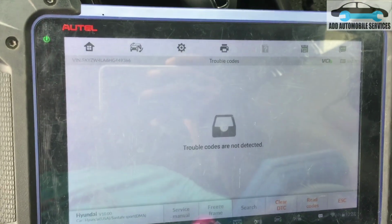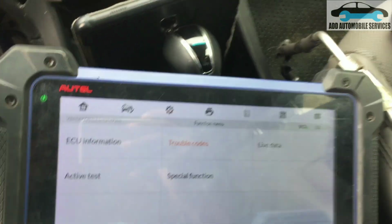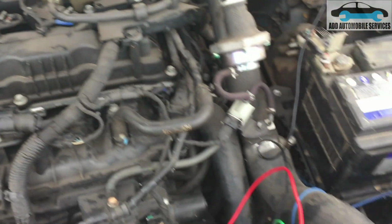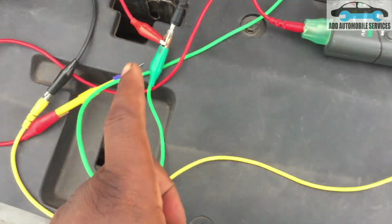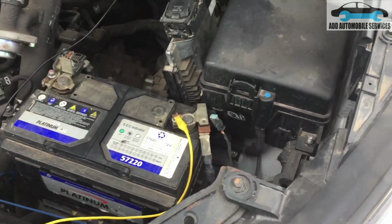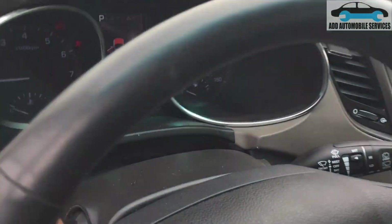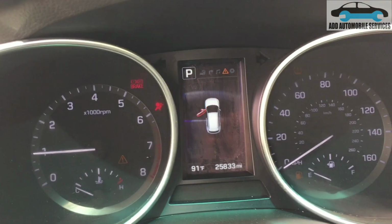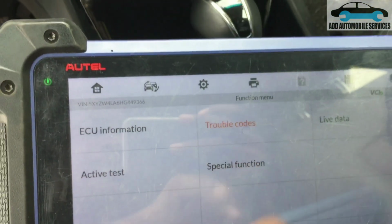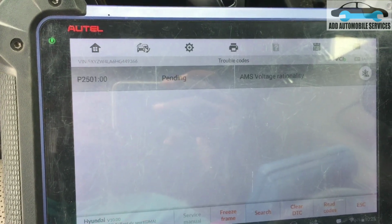So what I'll do now is start the vehicle and run it for a while. Let me check this running, and the map sensor is here. And there is the connection, which is what I've joined. So now everything is running, and the check engine light is not coming on again. Let me read the fault code again, and voila, everything is gone.